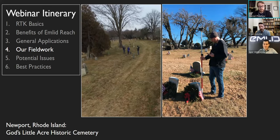Yeah, and then just as a final example from our fieldwork, this is a project that we just did several weeks ago in Newport, Rhode Island, at the cemetery called God's Little Acre, which is one of the oldest African and African American burial grounds in the U.S. The objective here was simply to map the location of all of the extant grave markers within the cemetery, since no map really existed for the site, at least none that had been made in the past century.